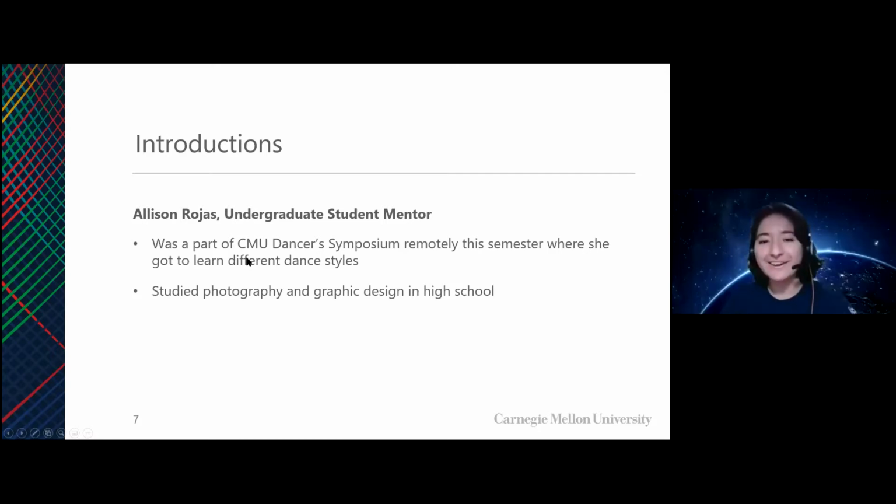Hi, everybody. I'm Allison. I'm also in the biohybrid and organic robotics group. Just a couple fun facts about me: this past semester I was part of the CMU Dancer Symposium, where I got to learn different dance styles that I haven't tried before. That was a lot of fun. I also studied photography and graphic design in high school, which was a lot of fun. And a third quick fun fact is that we recently rescued a beagle, and her name is Daisy. My family's really excited about that.